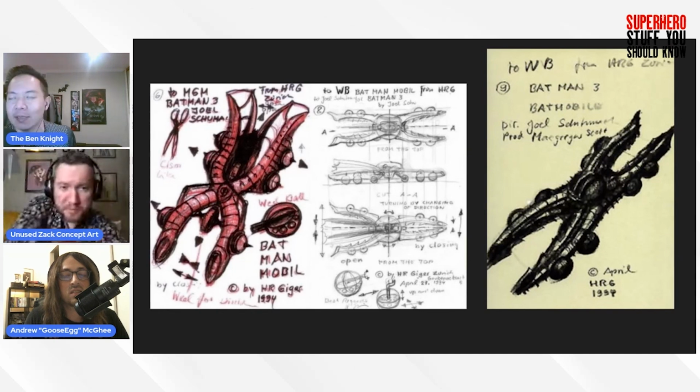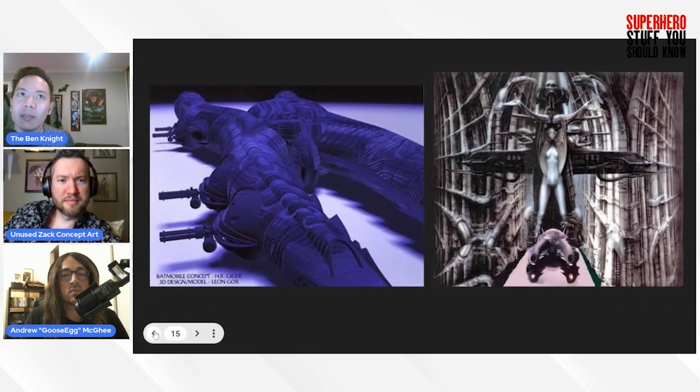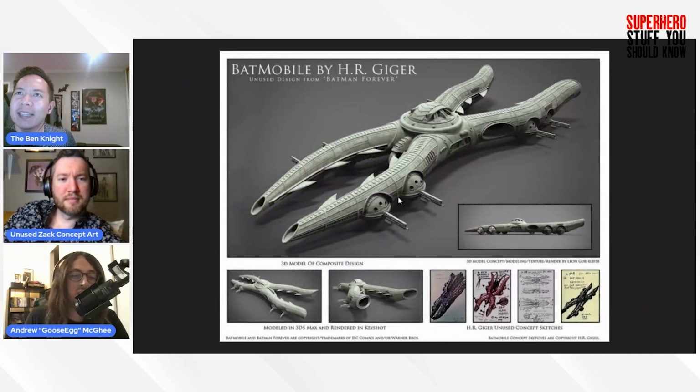Part of it is because we have some reverence for the fact that it's Giger, so I don't want to shit on it too much. But as a Batmobile, it's just not what you want. Also, this one from Leon Gore looks like it's got guns coming out of the wheels too.